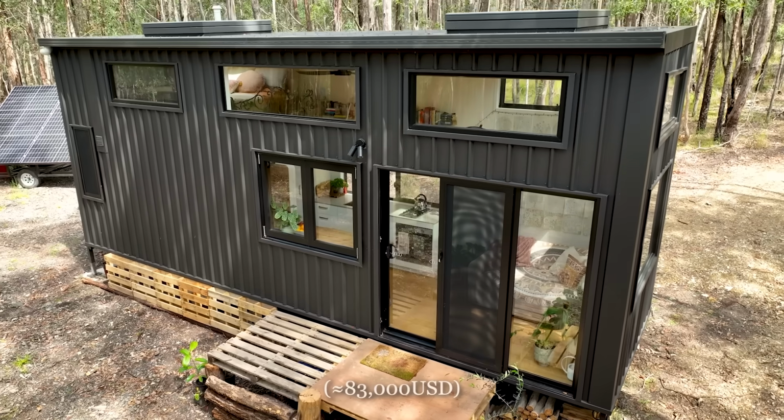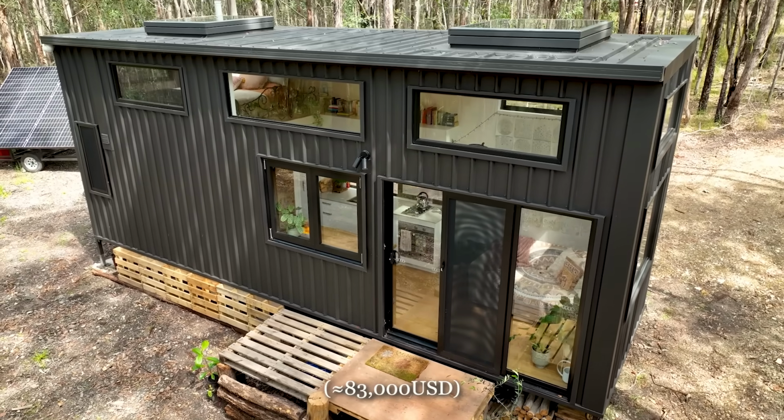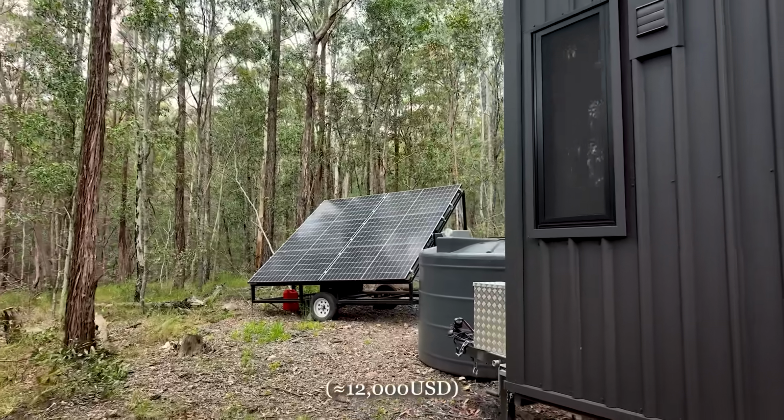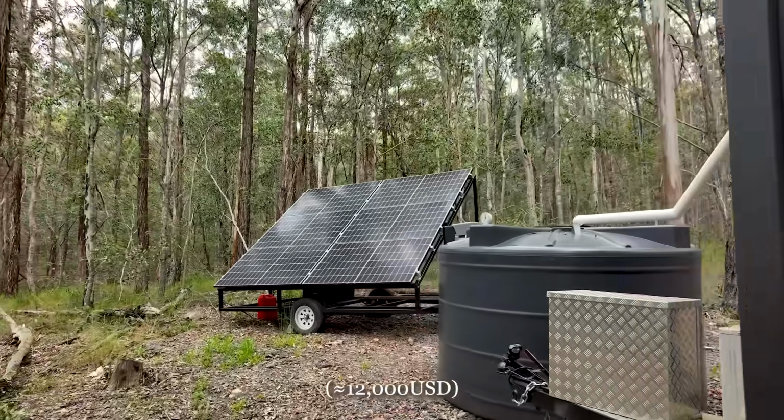And can we talk about the cost that was involved in building this home? Yeah, the tiny itself was about $130,000. The solar trailer, due to the size, the amount of panels, the amount of batteries too, was about $20,000. A great result. This is such a beautiful home.